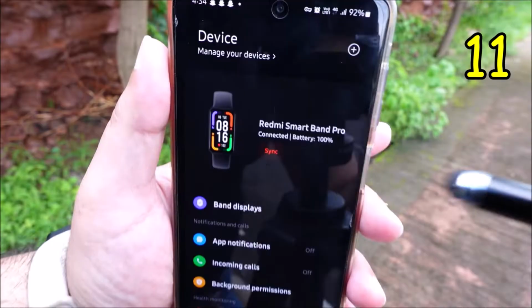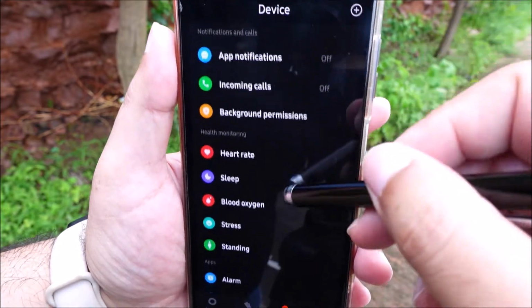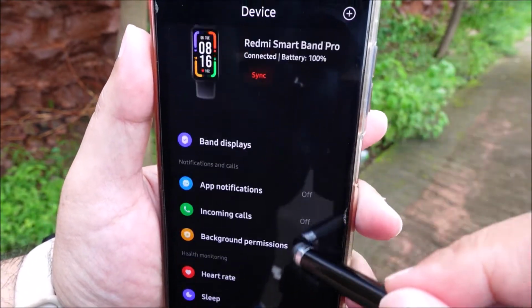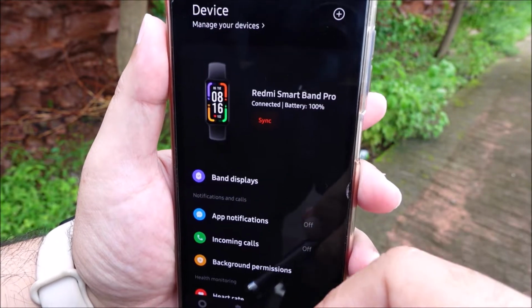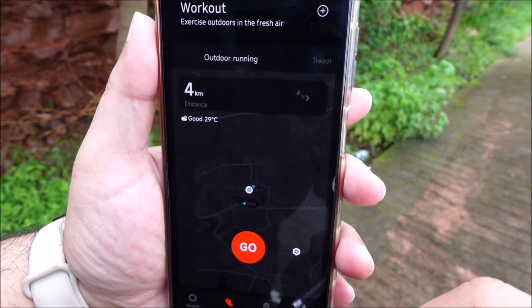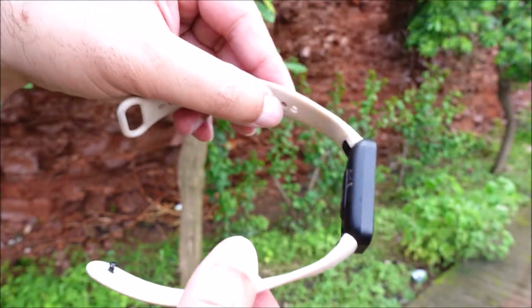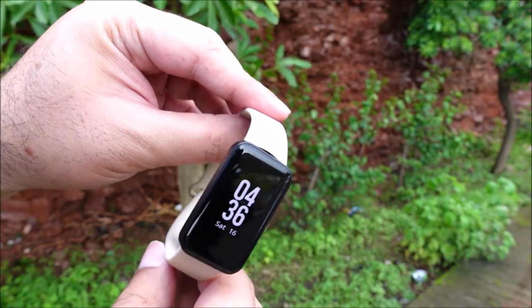Reason 11. Mi Fitness, the official app that works in tandem with Redmi Smart Band Pro, is a well polished and user friendly app which makes using all the features easy. Reason 12. Redmi Smart Band Pro is slim, beautiful, classy and gives premium looks.